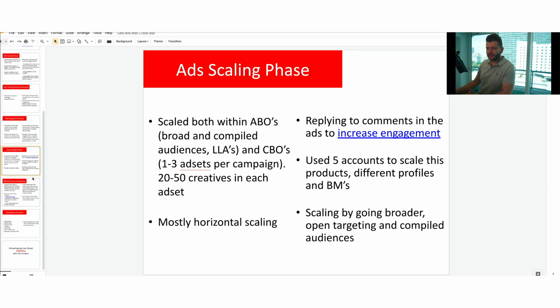Once you find something that works, you just simplify, you go broader, and you don't have too many active campaigns at the same time. You have fewer campaigns, fewer ad sets, more creatives. Fewer campaigns, fewer ad sets, more creatives, guys. I keep repeating this, but it is so crucial, and it will make it very simple for you to manage and maintain your campaigns and their performance over time.